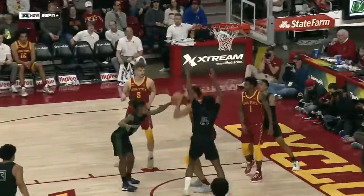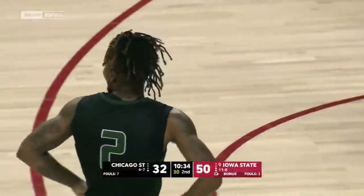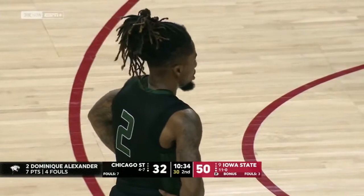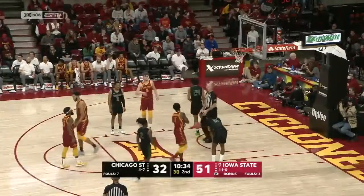Fourth foul on Alexander. He's been one of the go-to options for Chicago State. George has really made his presence felt in this game on the offensive glass. I don't know how many he has offhand, but he's been very active. Even, you know, as many as he's gotten, there's been just as many that he almost got. And converts the free throw, 3 for 3 from the line.